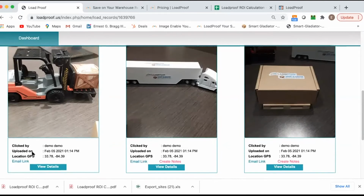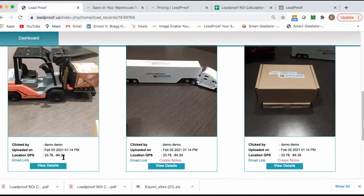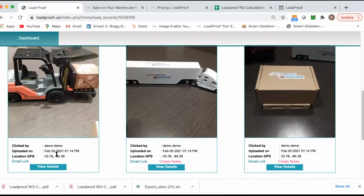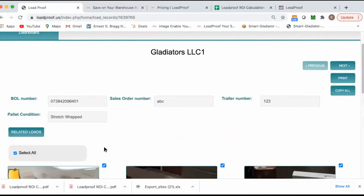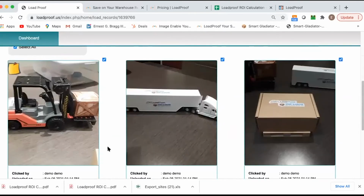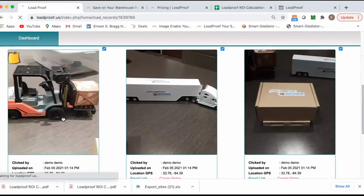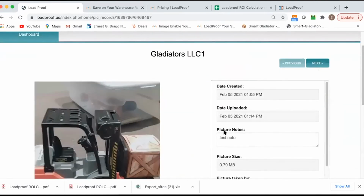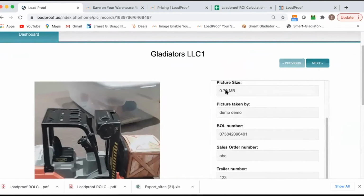And then upload it on. We have our time and date stamp, even our location GPS, which really adds to the record. Just having that GPS, knowing which location those photos were taken, this really adds to the record. So then you can drill down even further. And we have our time and date stamp, picture notes, picture size.